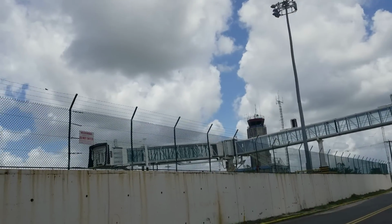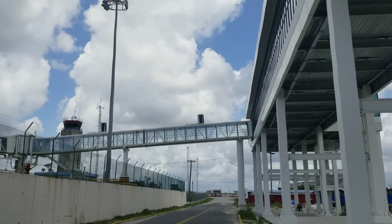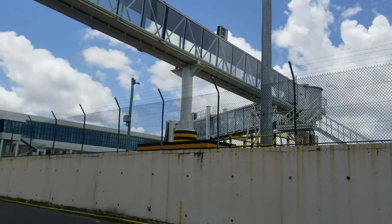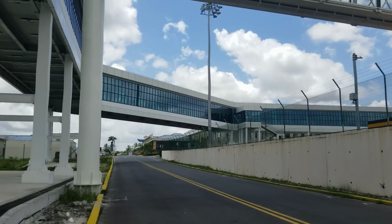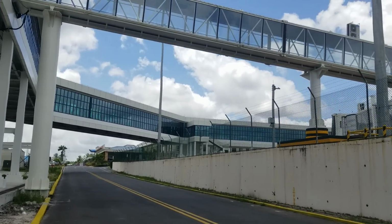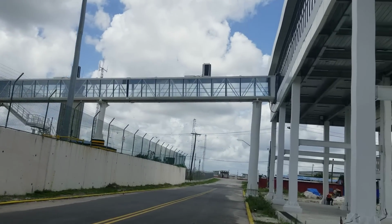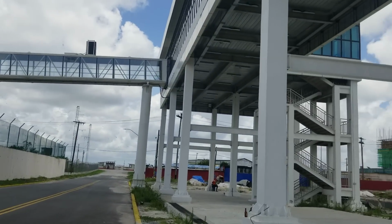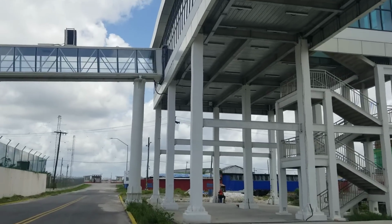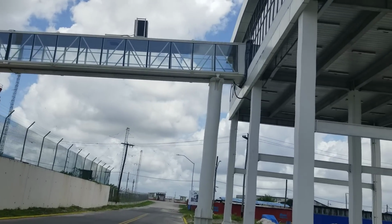But that's it, guys. This is what's happening here at Timehri Airport. That's the extent of the expansion at the airport terminal, where they're building a new food court and departure lounges, waiting areas for travelers, and I guess accommodations. Now, the air bridges are complete, and I'm not certain if they're building more.